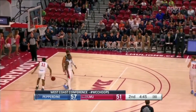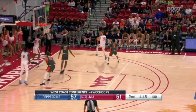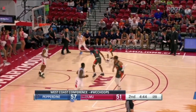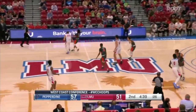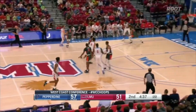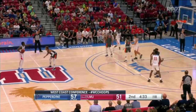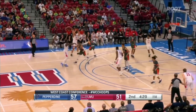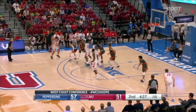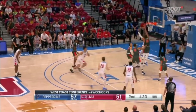Even though he's not scoring a lot of points, he's still controlling this game. He's still doing a great job running the team. He's finding other ways besides scoring to help his team. If I'm Mike Dunlap, I'm going back to PEPP on the post-up. PEPP to Scott.